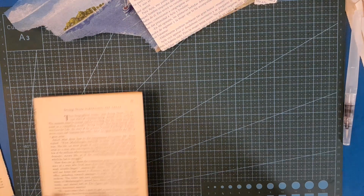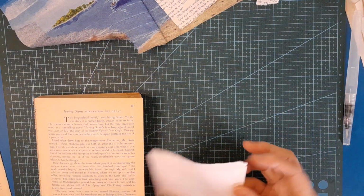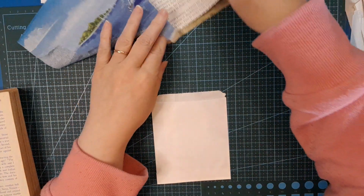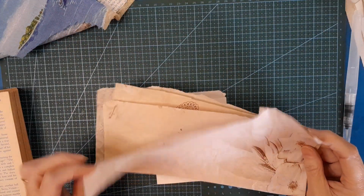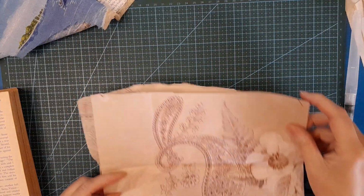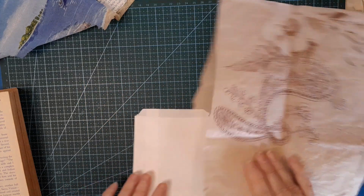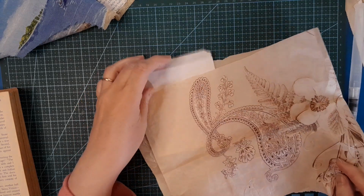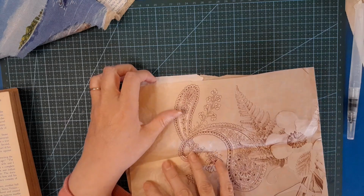Right, let's grab another one and another napkin. Just might work off the glue page for now. Let's use a bit of this tissue. Isn't it just gorgeous? Super pretty. How about we just have like a bit of that design?